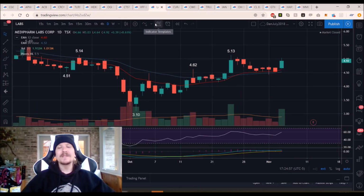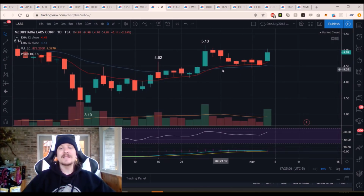Labs, uplisting, filed. That does not mean they're uplisting. That means they have filed for an uplisting. It's the step in the right direction, but we do still need them to be accepted, and they need to accept it themselves and uplist. Definitely getting our attention. Daily higher low is now 4.42.